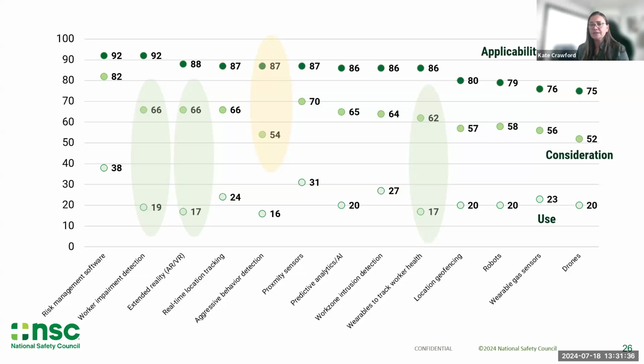And then these other ones show gaps between the consideration and use. So for worker impairment detection, 66% of employers said they were considering it. Only 19% are using it. AR and VR, we have some users in the group today. What we saw on the general survey data, we had 66% of people considering it and only about 17% using it. So I think this is something we're especially interested in at Work to Zero when we start looking at how we can start closing some of these gaps. What is it that keeps people who are considering it from using it?